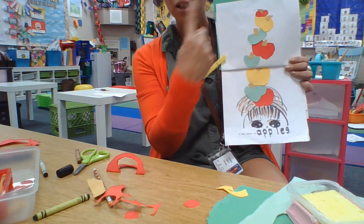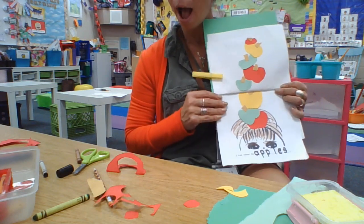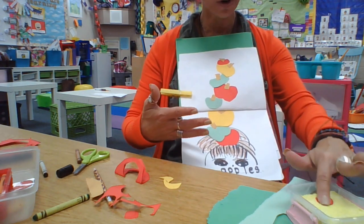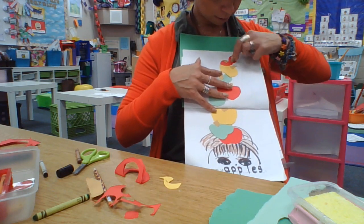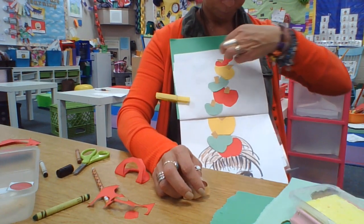1, 2, 3, 4, 5, 6, 7, 8, 9, 10. I've got 8 apples up on top. Will they drop? Dr. Seuss is a great display of what kind of words am I looking for? Rhyming words. Remember those guys. Oop, I got 2 red ones together, so I better put that stem on there just to make sure.